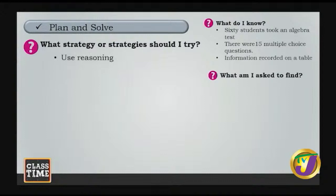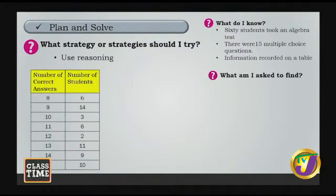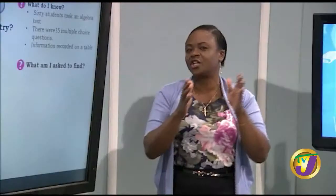You can use whatever strategy you want. If you want to model, or act it out, you could go ahead. But I want to just plug here quickly to say that the strategy you choose is heavily dependent on the situation you have.